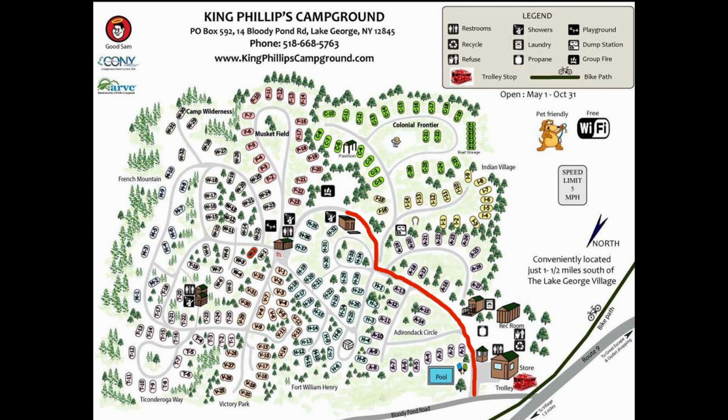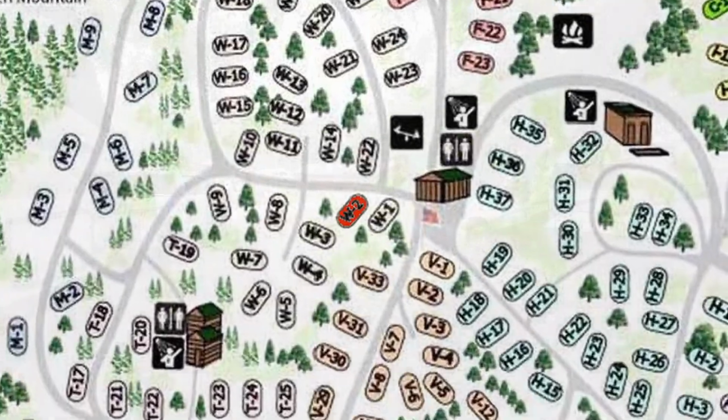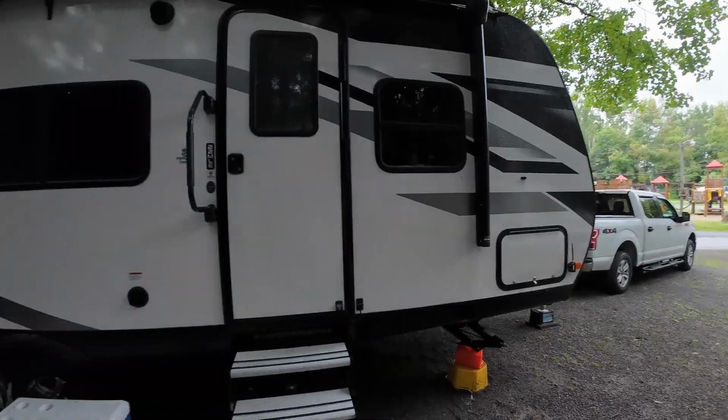We were put into Site W2, which is right across from the playground and the main bathhouse. The site was a little too close to the other sites for our liking, but the trailer fit and the site was very level.